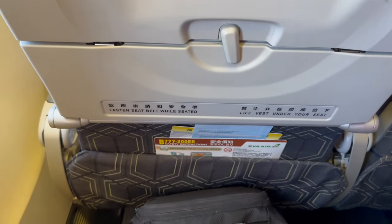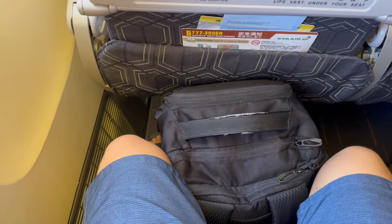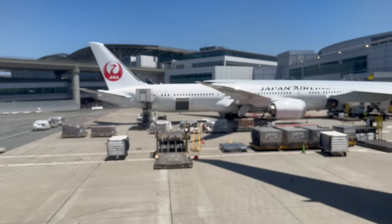Welcome to seat 67A, a nice seat in the economy row. A lot of amenities you'll find on an international flight. And how about that amazing window view showing off that 777 wing?